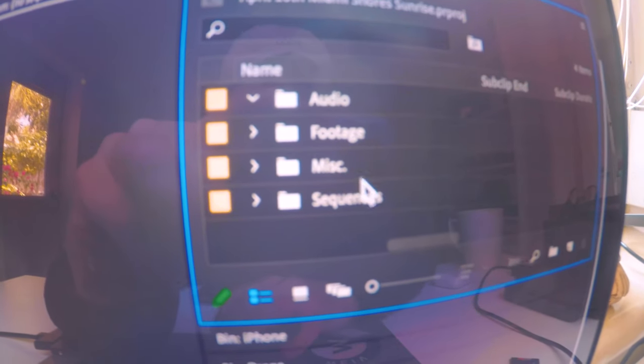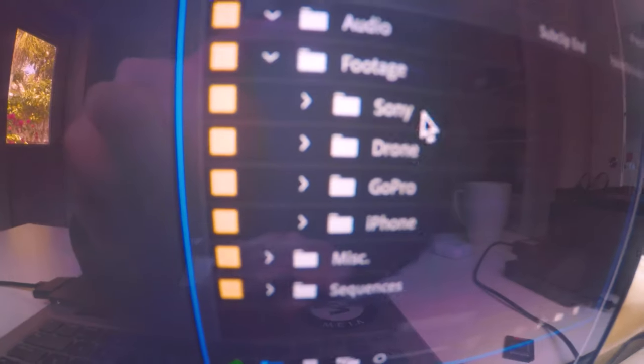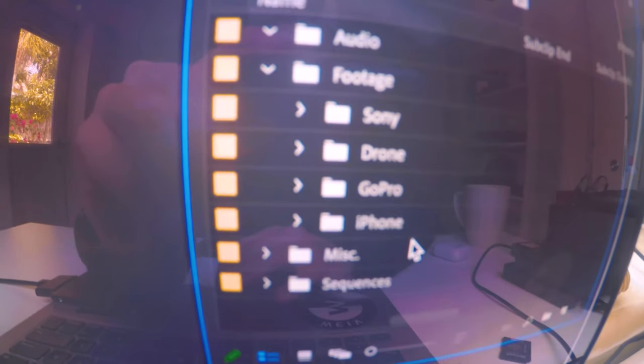So you got audio bin, footage bin, misc bin, and sequences. So then you got the Sony, you got the drone, you got the GoPro, and you got the iPhone, right? So that's how you set up a project in Adobe Premiere Pro.